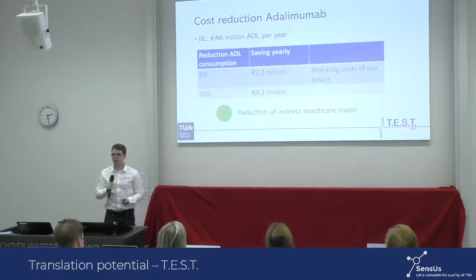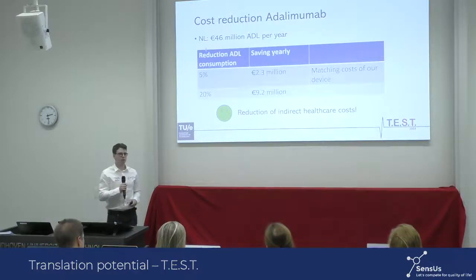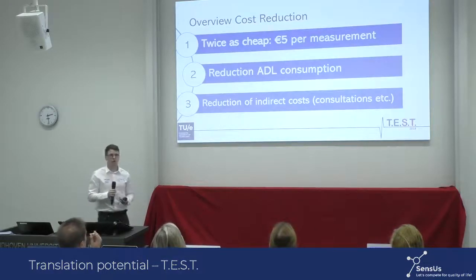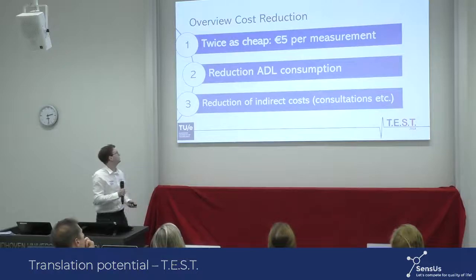On top of this, we expect that we can reduce indirect costs of adalimumab treatment by increasing efficiency in consultations, treatment, and hospital admissions. So, twice as cheap, it will reduce adalimumab consumption, saving healthcare costs, and it will reduce indirect costs of adalimumab consumption.